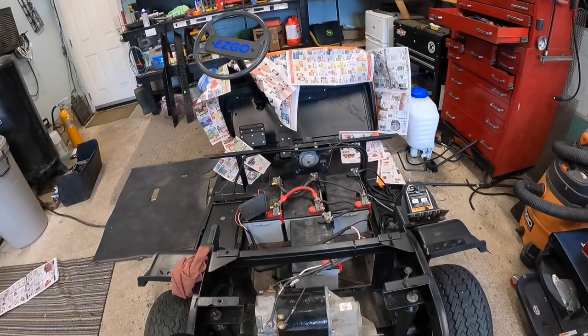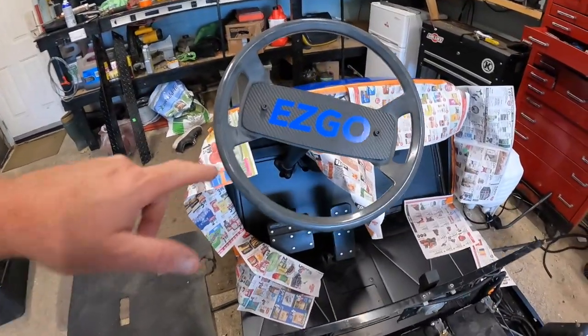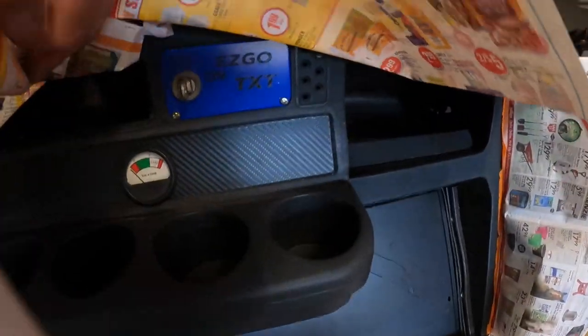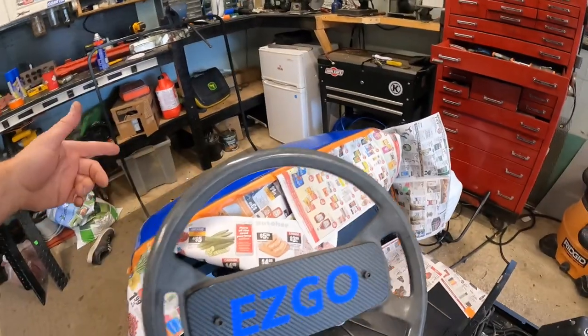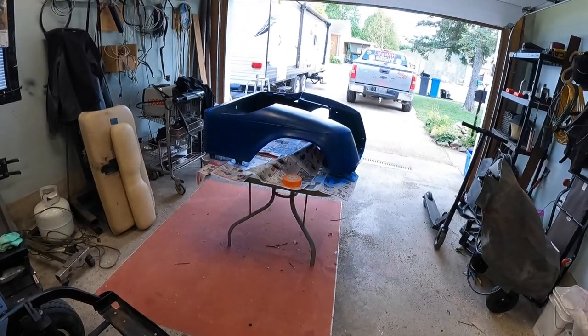Worked on the Ezgo the last couple days, and I've made myself a new steering wheel cover. I've made myself a new T-label control doodad. Not too shabby. And I've painted the front with what you call plexicoat. And I'm working on the back part over there.